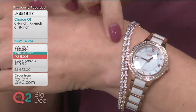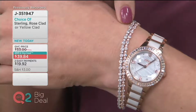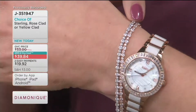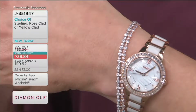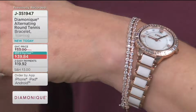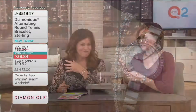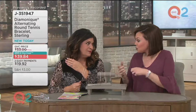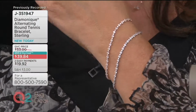But because we're able to alternate the sizes of the stones, it gives you a little bit of texture, a little bit of dimension, if you will. So it's quiet and then it's a little bit louder, and then it's quiet and a little bit louder. To be able to do that, you have this sort of custom feel, as if you collected these stones over time and then had a custom-made piece. As you mentioned, I know you have a tennis bracelet that you had put together.